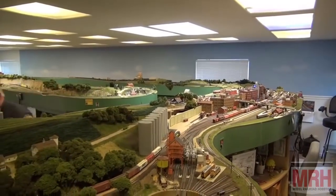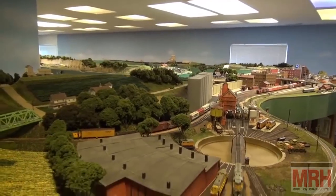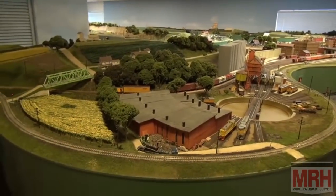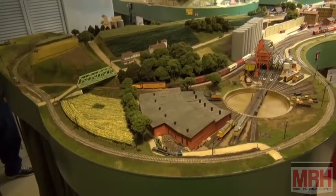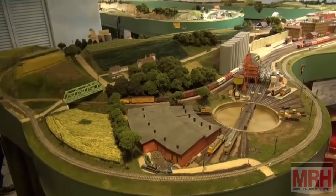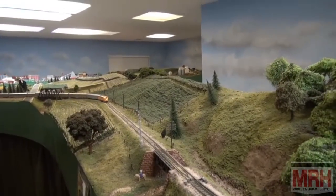I want to get into operation in a minute, but first I want to talk about the scenery. You chose this scale because you could model large scenes. Is that correct? That's correct. And actually, when I got into N scale in 1968, I didn't have a lot of space and I was still in college, so I had to basically make do with what I had.